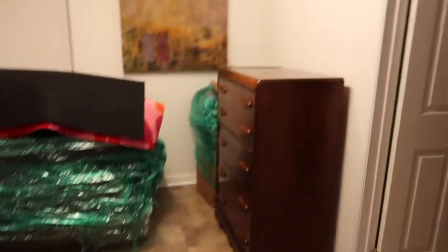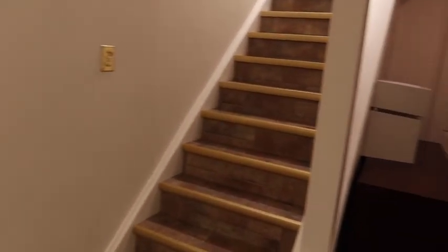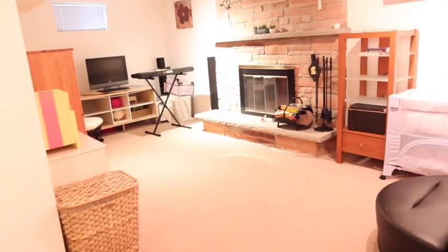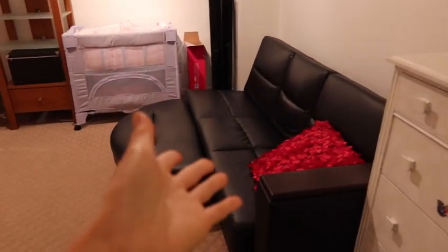There's a room right here. This is my makeup room. And when you go right here, this is my office. And when you turn around, that is a closet right there. And this is the kids' playroom, which they hardly go to. So you can see there's a sitting area right here.